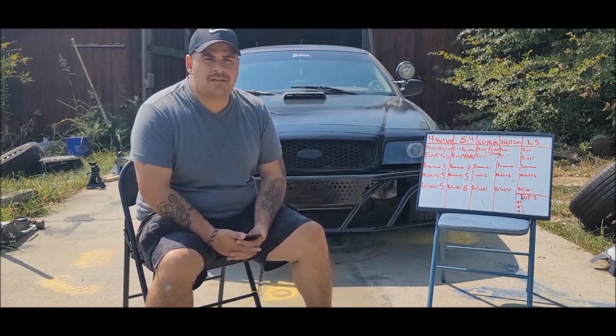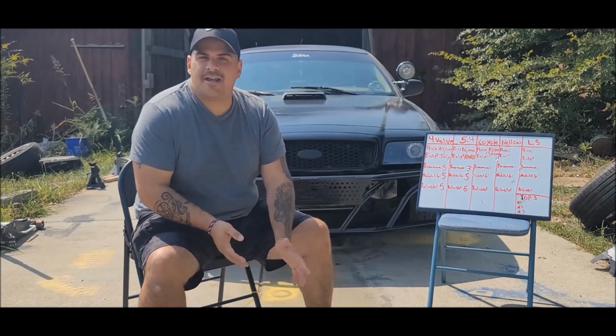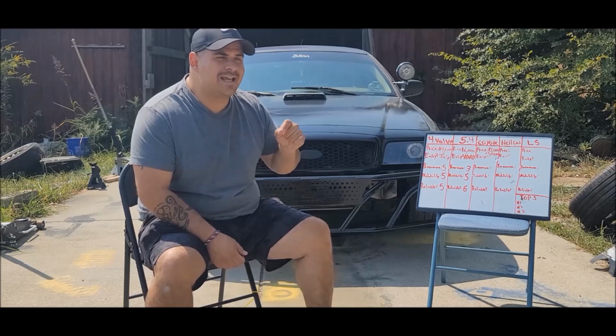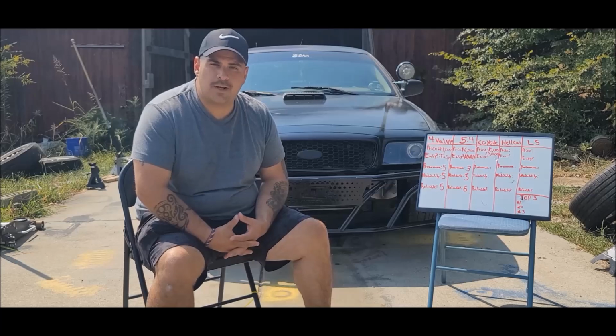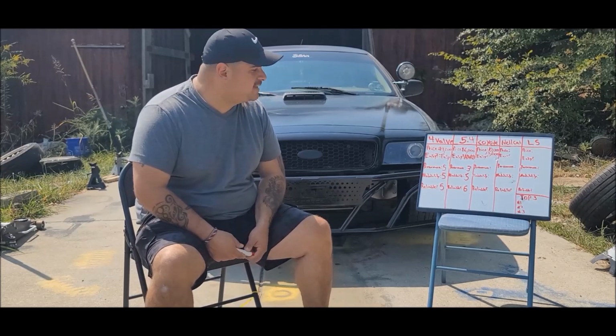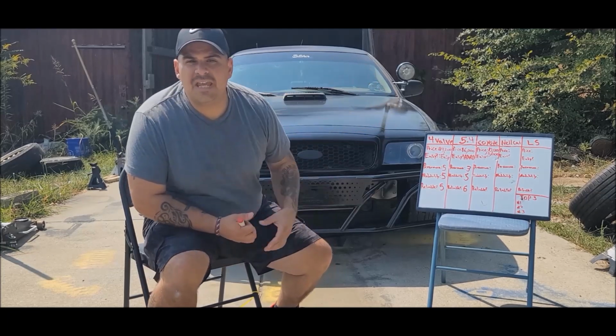have been significantly dropping down in price, even at the bottom of the barrel prices, you're still looking at right around $8,000 for a Coyote swap as of 2024. Now, as far as ease of install goes, the Coyote swap gets a medium.